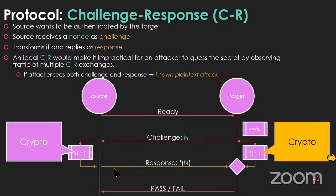It's rooted in the definition of this function. Sometimes this function is keyed. Sometimes this function does have a shared secret involved in it. Sometimes it doesn't. And it really just comes down to the implementation of that function, which anyone who does the CTFs here can think, well, what if I reverse engineer it? Yes, that's exactly what you should do. You should just reverse engineer it if that's the case.